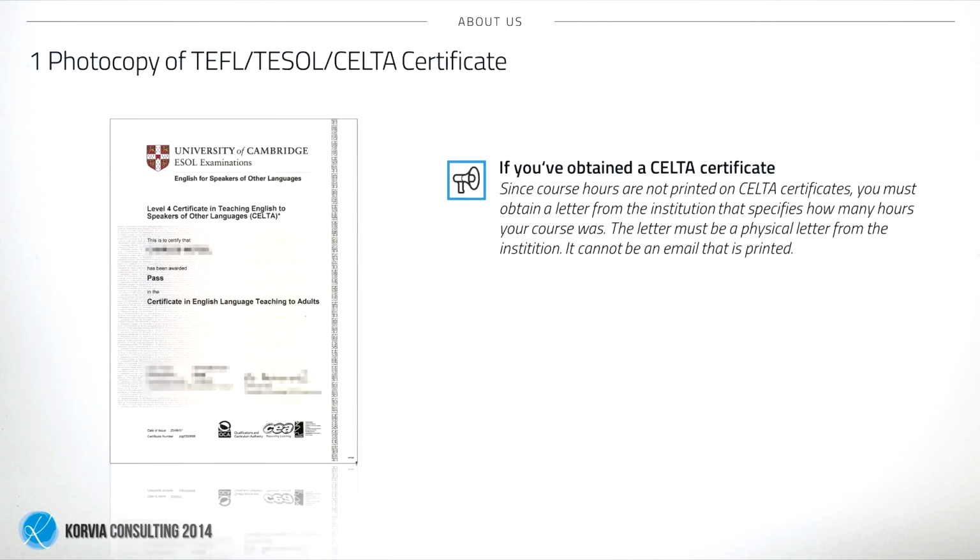Okay, and if you have a CELTA certificate, since the hours are not usually printed on the CELTA certificates, you actually need to obtain a physical letter from your institution that specifies how many hours the course was. It has to be a physical letter, it can't be an email, and you can't print it, okay?